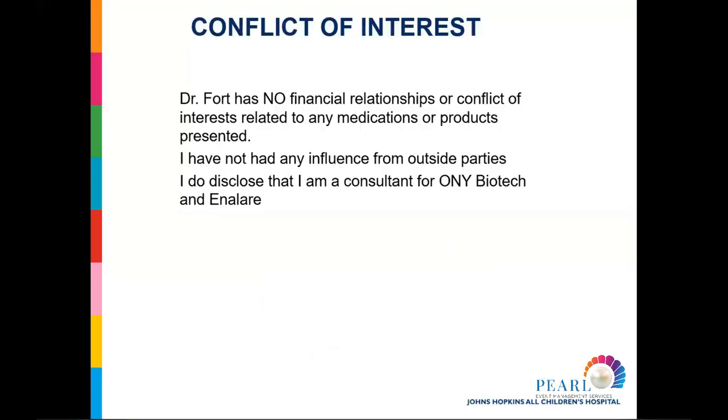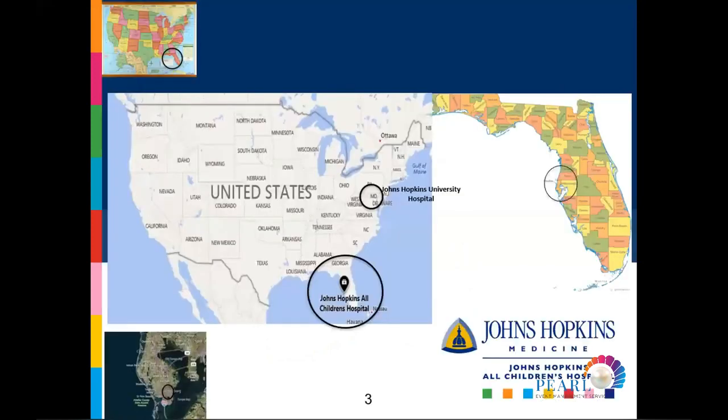I have no financial conflicts of interest. When I mention Johns Hopkins, a lot of the time somebody approaches me and says, oh, I've been to Baltimore and so on and so forth. I wanted to explain, I am in Florida, not Baltimore.